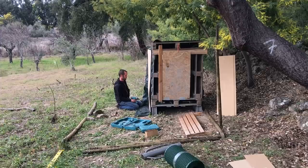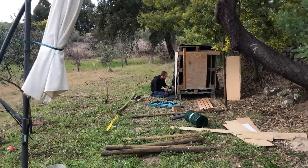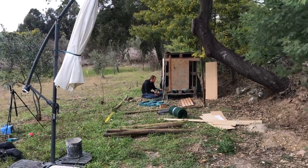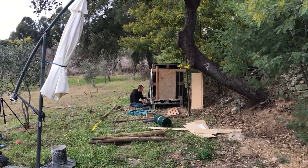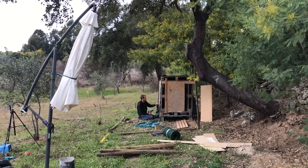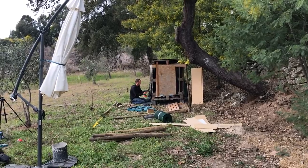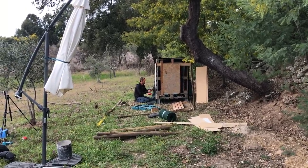It doesn't have to be beautiful, but I would like it to not be too ugly, so it could be a bit of an eyesore, so maybe we'll eventually paint it or clad it with a nicer wood or something, or maybe it will just be a terrible chicken coop and we'll start again. But for now, this is what we've got.